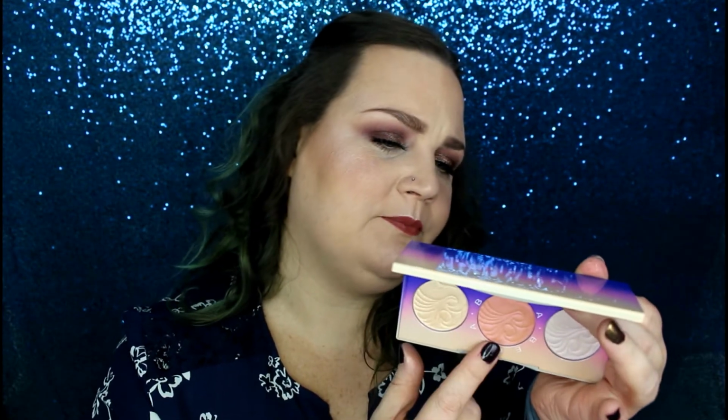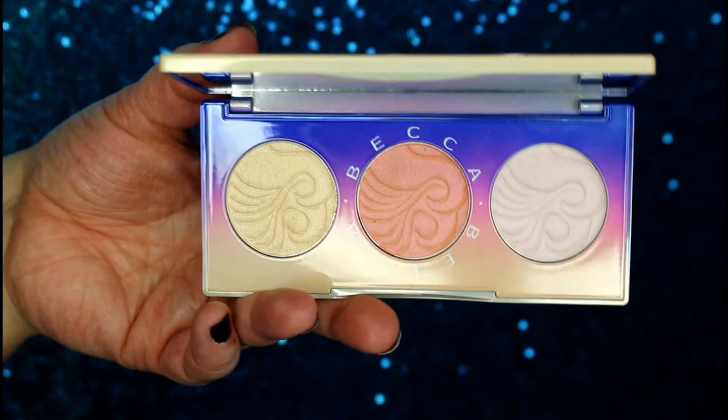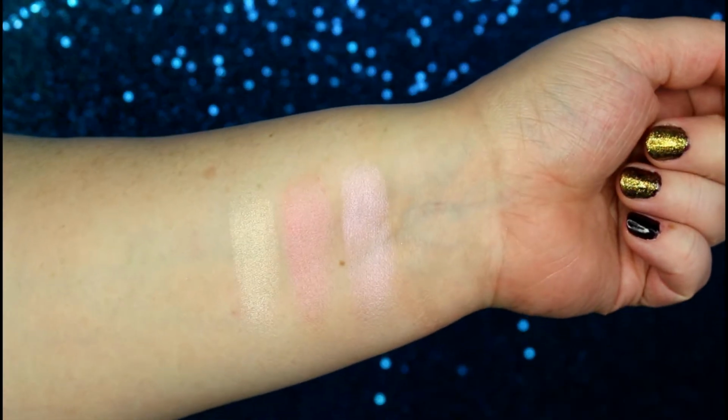Another palette I want to talk about is the Becca Lightwaves highlighter palette. Again, just another beautiful palette. I love the packaging on this, and this came with Moonstone, Pink Sapphire, and Prismatic Amethyst. So you get something more warm, more pinky, more cool toned, just an absolutely beautiful array. I like that they've kind of covered the gamut here as far as the undertones and look. So something really versatile. You could take this with you traveling really easily. You could throw this in your bag and go, and it could match any look that you're doing that day. I love these little palettes from Becca.